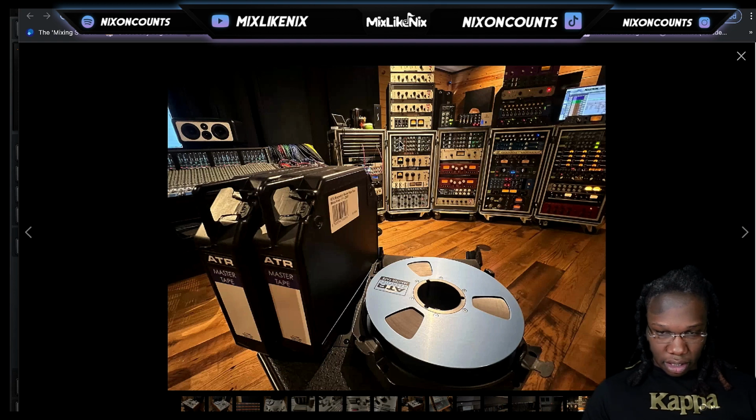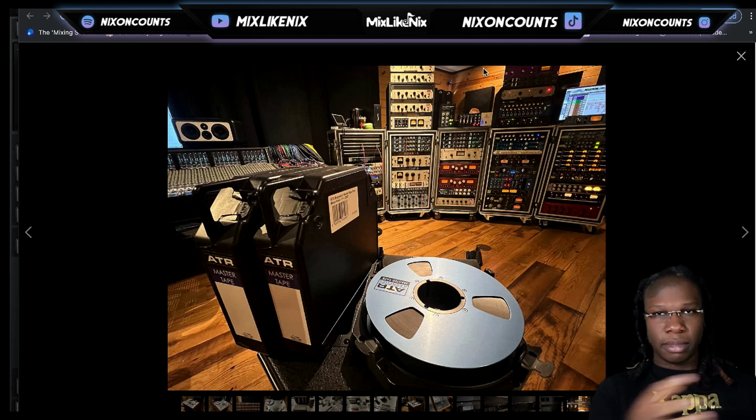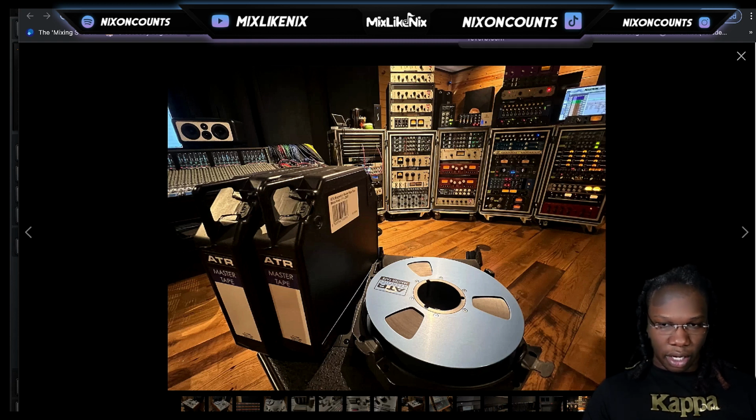And this tape machine is actually freaking beautiful. This right here is an ATR master tape. We already all know about that. Sometimes they would use one tape for tracking, and then there was a certain tape for mastering, possibly because it had a higher grade to it.